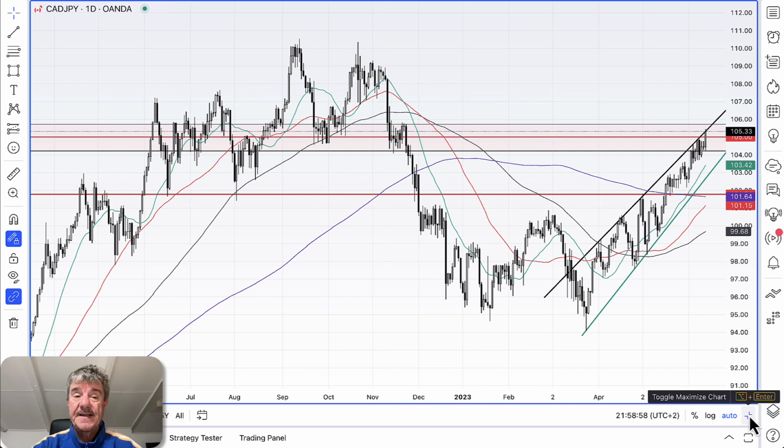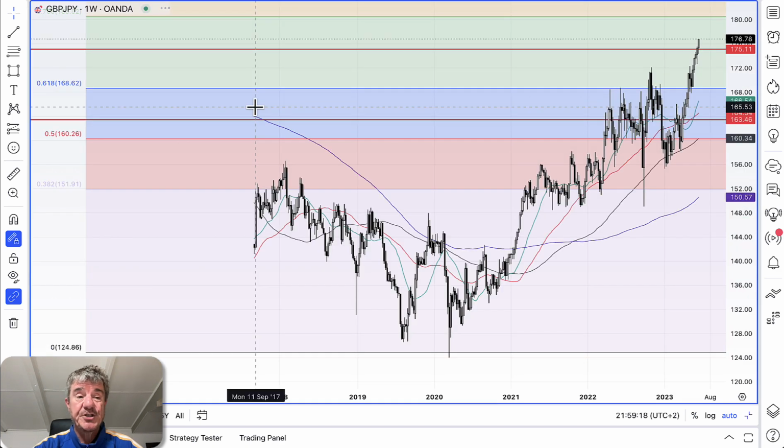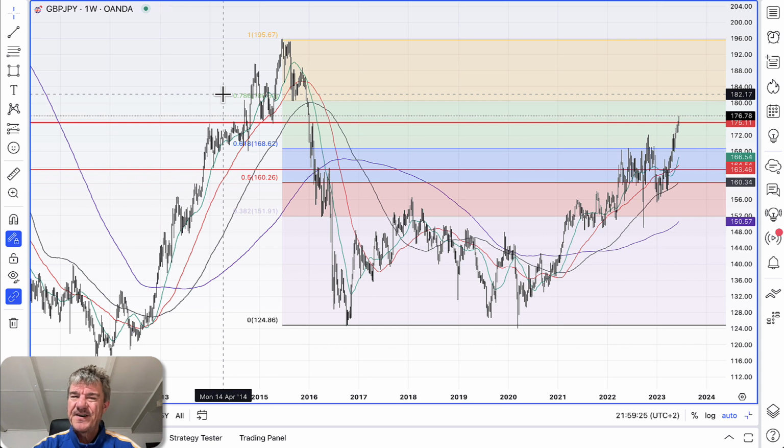So that's CAD yen. Let's skim quickly through some of the other ones, because I know a lot of you will be looking at some of those other pairs as well. So I'll try and cover those very briefly. So here's the pound yen weekly chart, and you can see this is pretty overbought. This currency, however, is very volatile. It has large daily ranges, and it's often the reason why day traders like to trade the pound yen, or GJ as they like to call it.